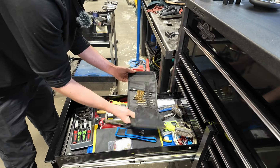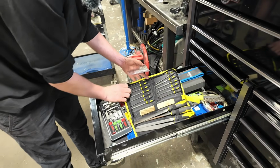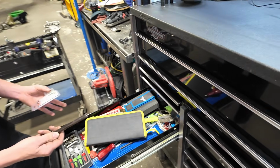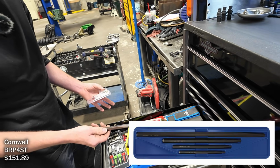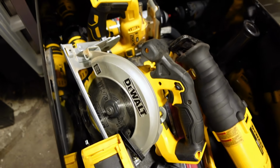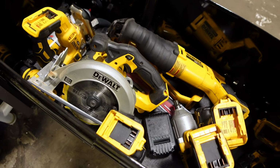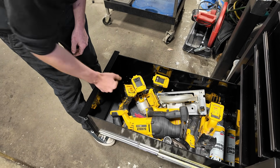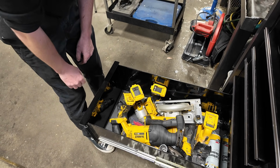We got a brush kit. This is files and things. These are wheel bearing race punches. This one's quick, this is just my DeWalt drawer. I usually also have an M18 Milwaukee soldering iron. It just took a crap on me though, so it's getting warrantied out right now.